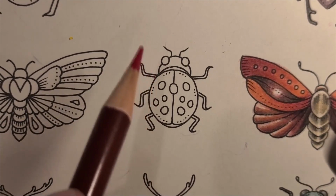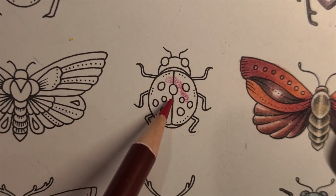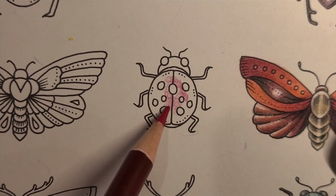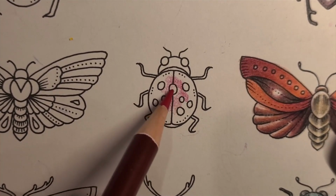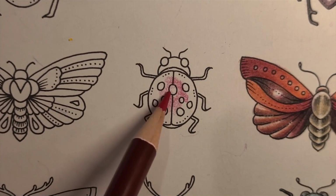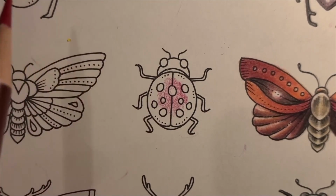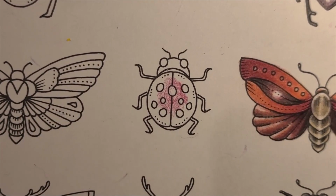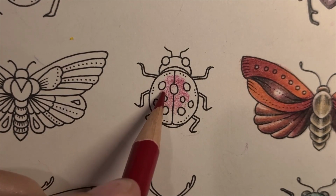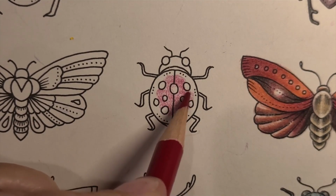And I'm going to do very soft, in the middle. I don't really know how this ladybug has a spot that spans both of the wings that open, but it is an imaginary ladybug, and I suppose I could make it not even a ladybug, but we'll have it be a ladybug. Okay. This should go pretty fast.